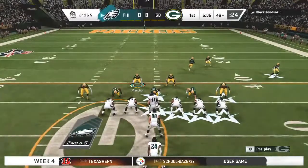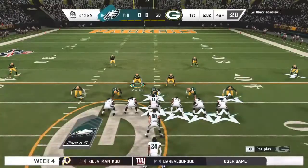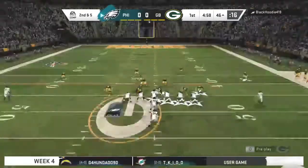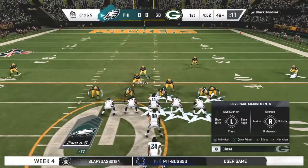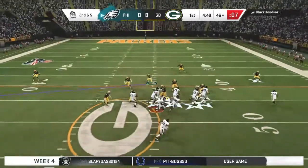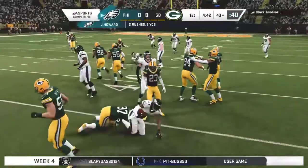After the pickup of 5, here's 2nd and 5. Trying the right side with Howard. And he's going to be met at about the 43.